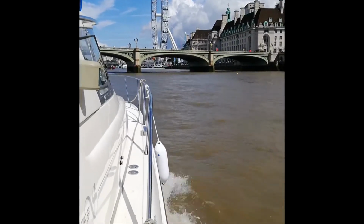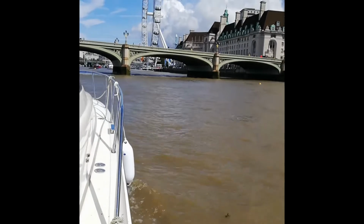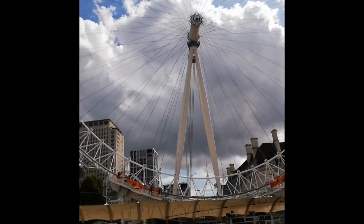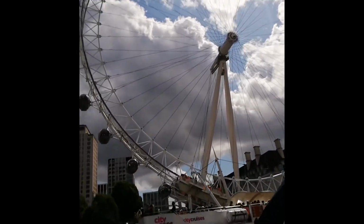We've now reached the time of the day when all the pleasure boats and tourist boats are out on the river. But I think we're doing really well. We're right in front of the London Eye. I much prefer it down here than I did right up the top. Much nicer on the water, although a bit choppy.